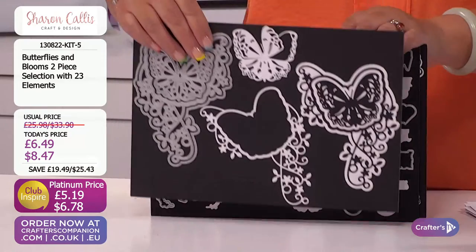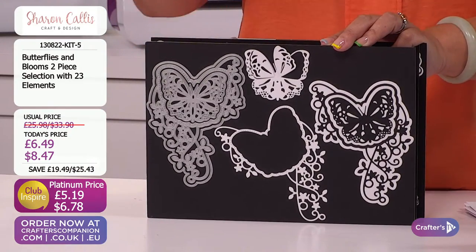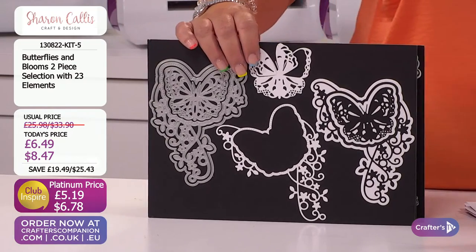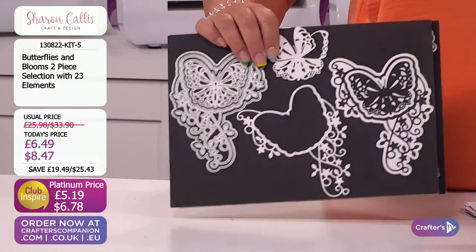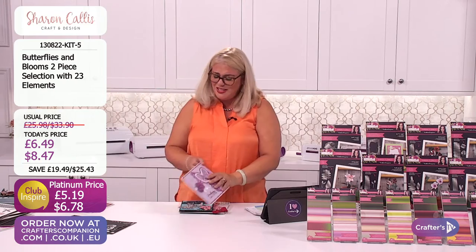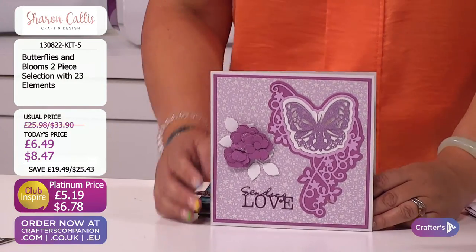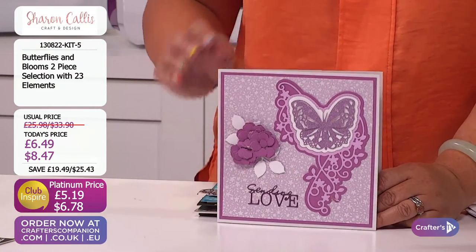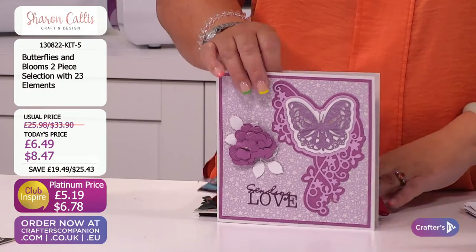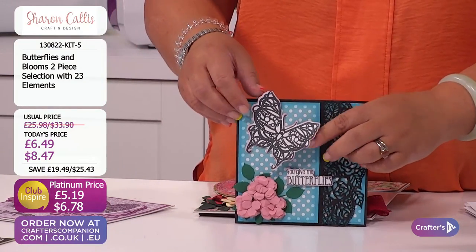And then this is the one that Debbie was using earlier today. So you've almost got a trail of flowers coming off that particular butterfly, which looks absolutely beautiful. I'll show you a few samples as well so you can see what they look like. And this amalgamates both the flowers that we're making with these dyes here, and also that really stunning dye and stamp set. It is absolutely beautiful. This one here, and they're just gorgeous.